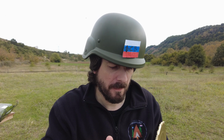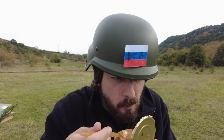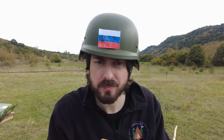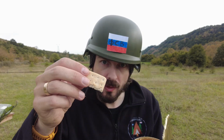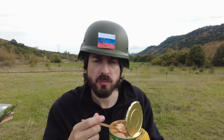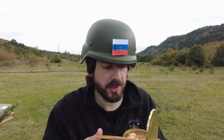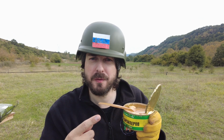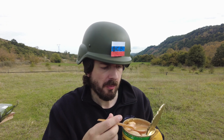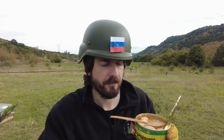The chicken is great too. It's super well cooked, really tender. This is hot. And it's delicious. Let's dip a cracker into that juice. To be honest, it works better with a soup, but it's still pretty good. This is packed full of protein, full of salts that you'll need, especially when you're out on the go. This is delicious. I'm really impressed.